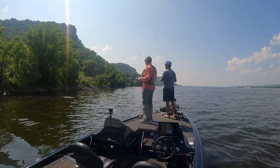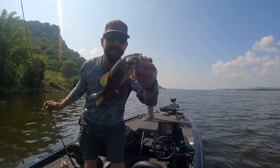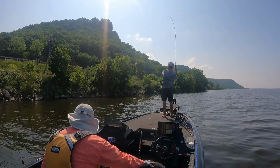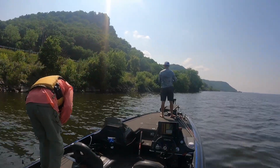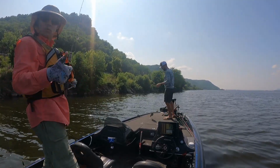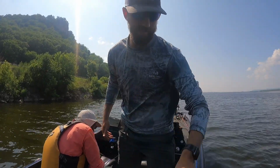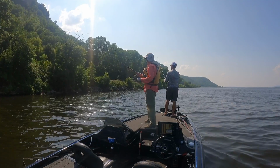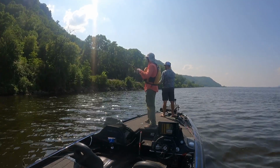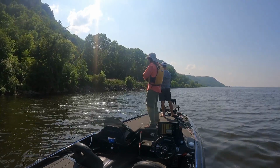Little one. Oh wow, you're flying out of the water. Come on, buddy. Woohoo! Teensy weensy, yeah. No crayfish. Woohoo! Catching some on the Neko rig. Little one. Yes. He's pretty good. He's better than I thought.